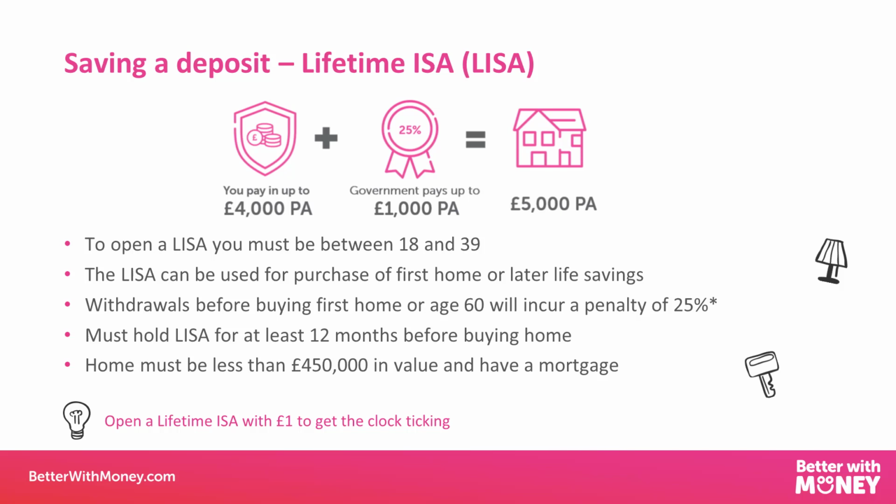So once you've held the account for at least a year, you can then use that money saved to put down as a deposit on your house, as long as that house isn't worth more than £450,000. So as you can see there, if you can put in £4,000 in the year, the government pays £1,000, and automatically your savings are boosted up to that £5,000.